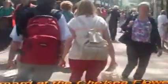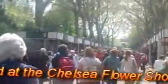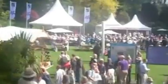Here at Chelsea. Half an hour in, seem to have managed to lose Anita already. This is the main drag down from the main gates with all the plane trees. See if she's further down here.